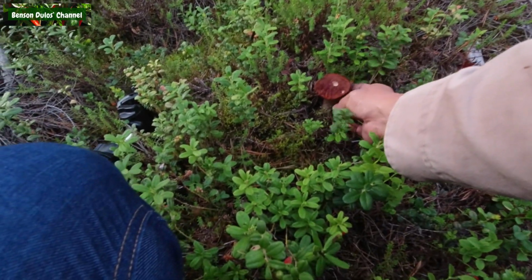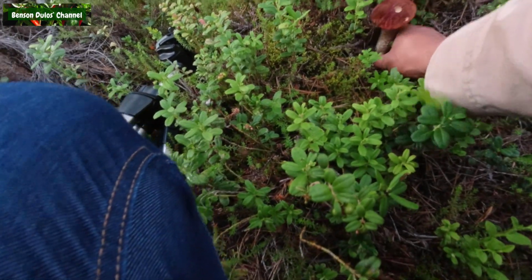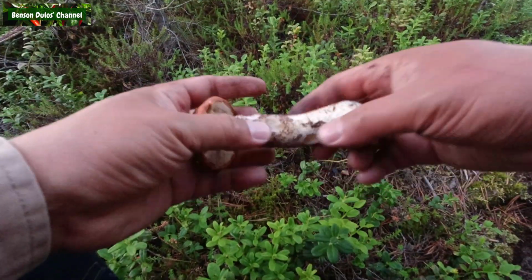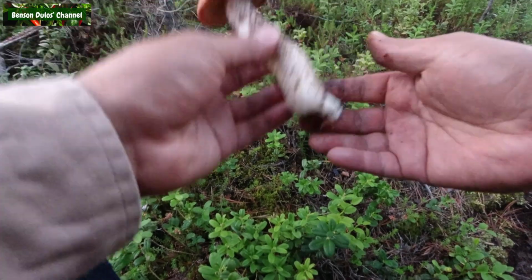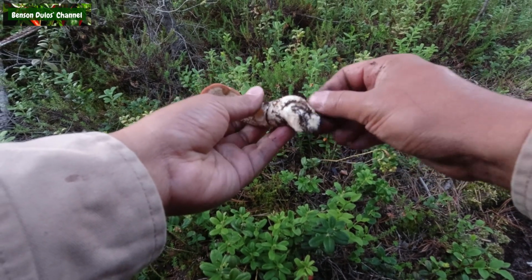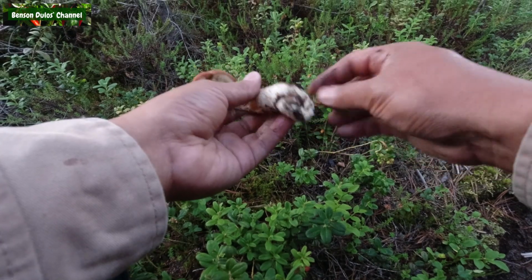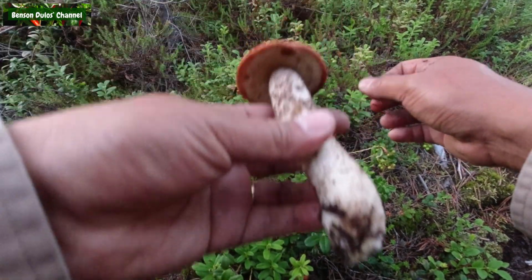Sometimes you couldn't recognize the mushroom. It looks like a dried leaf. Like this one. Wow. This is so nice. It smells so good. It doesn't smell like fungi or mushrooms. It doesn't smell like a mushroom, but it's something. It smells like fresh nature. So nice.